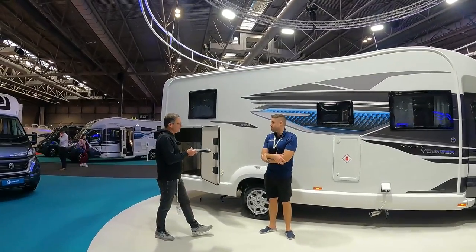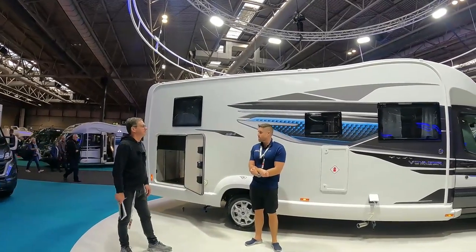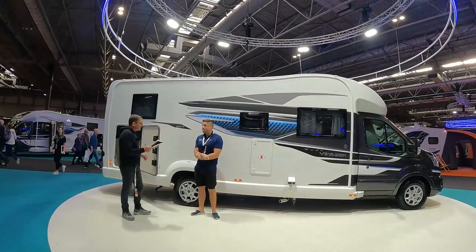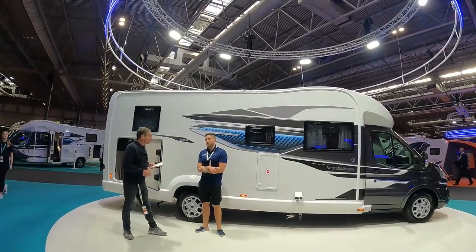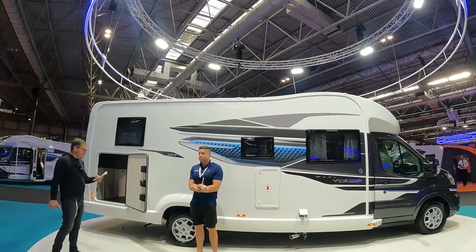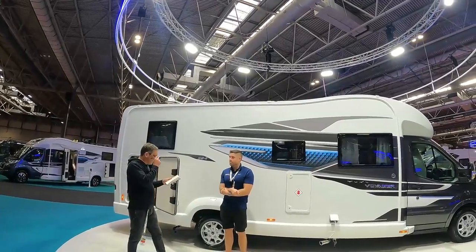I'm taking you to the Swift stand, and new this year is the Swift Voyager. Correct. Yeah, they've only got two models here, the 584 and the 594. They've got two 594s here, which is strange. But there are also four models in the Swift Voyager range: the 540, the 564, the 584 and the 594.